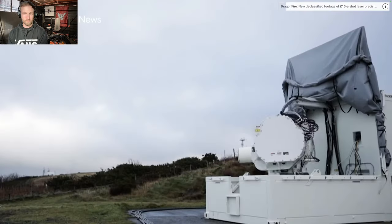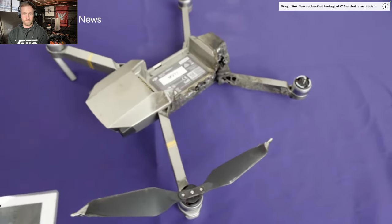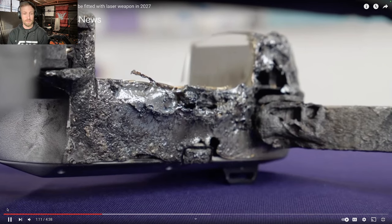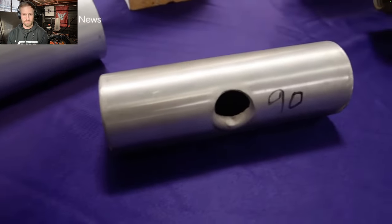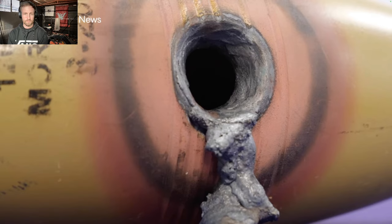This was DragonFire in action on a test firing in the Hebrides earlier this year. And this is the damage it can do on display at DSTL. Look at that. Oh, proper burnt it, melted it. The military's technology research centre at Porton Down, some of the targets they've tested it on, from melted drones and sheets of steel to 120mm mortar shells, the casing turned to molten metal.